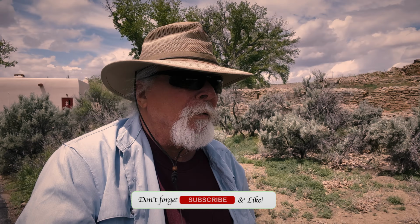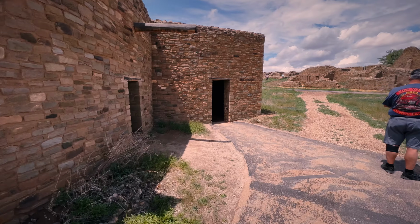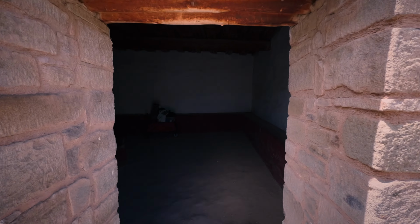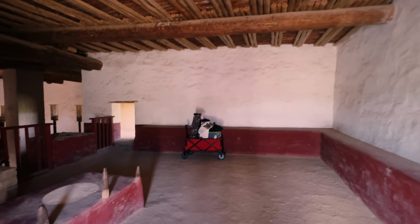This area has a pretty extensive set of ruins here. And yeah, you can walk amongst the ruins, as it were. And my favorite place is coming up, and I hope it's just not jammed with people talking. Okay, so we are coming up to the entrance to the restored Great Kiva. It's dark in here, and it may get a little noisy, the video.